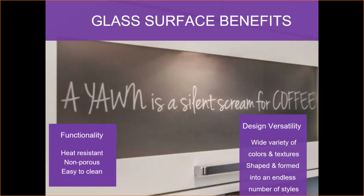Glass is extremely durable, and because it won't age over time, there's no need to worry about visible wear or discoloration. With its wide variety of colors, textures, and shapes, glass's design versatility really is immense.